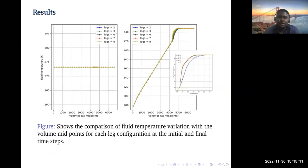These are some of the results we are able to get, because we are trying to see how many leg configurations we can actually have to get the maximum efficiency in our designs. This shows the initial fluid temperature for different volumes. I'll show you what we mean by volumes here. And this shows the simulation after maybe a period of 10 years. You can see that we're able to push in water at 280 degrees Celsius and extract up to around 460 degrees.